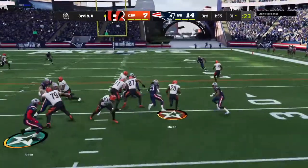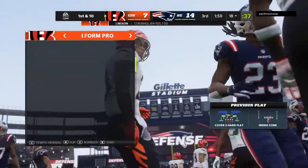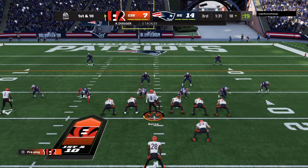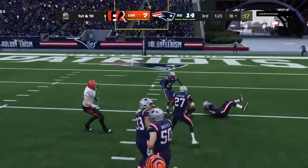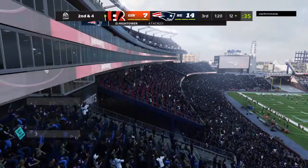Here's a give to Mixon, and inside the 20 before he's brought down. 104 yards for him on the ground now as he has been terrific here this afternoon. So from inside the 20, here's 1st and 10 at the 18. Now Joe Mixon, and he'll go down here at the 12-yard line. He'll get a nice chunk there on the first down run, and it's 2nd and 4.